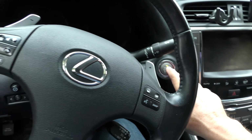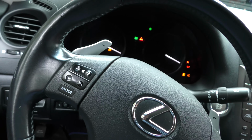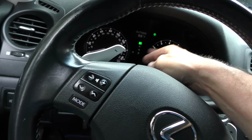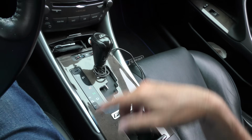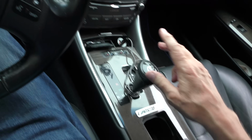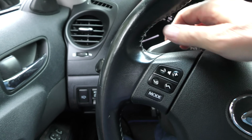Black and chrome, we'll start her up. It's got a traditional setup, which I like, speedometer and tachometer. And that transmission, you can go lots of ways. You can just drive. You can shift it yourself up and down here, or you can use the paddle shifters here. But if you want the truth, no human can shift as fast as this transmission. It was the fastest shifting transmission in a mass-produced car in the world in 2010.